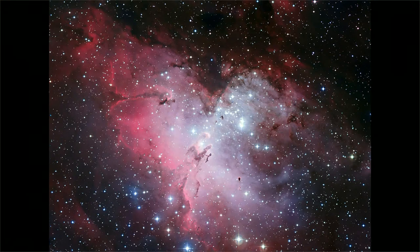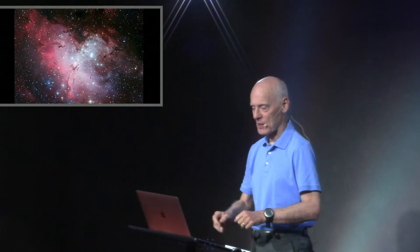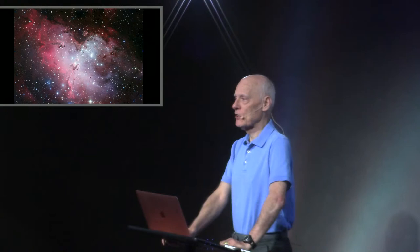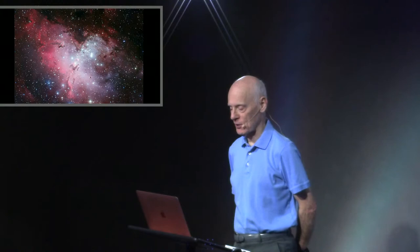It's in the constellation Serpens. You can actually see this with a good pair of binoculars, although all it'll look like is a tiny little fuzzball. This is taken from the Hubble Space Telescope. It's in the Sagittarius spiral arm. I mean, right now we're in between two spiral arms, the Perseus spiral arm and the Sagittarius spiral arm.